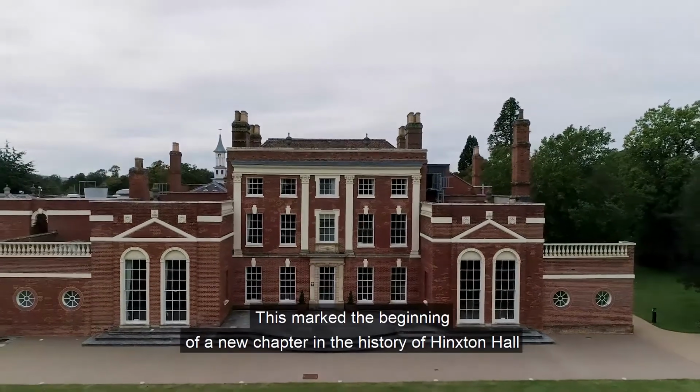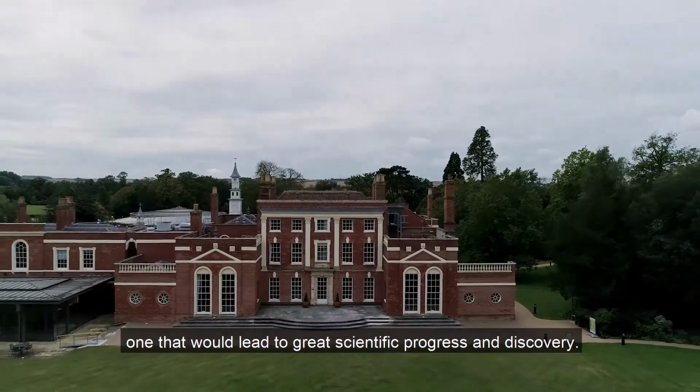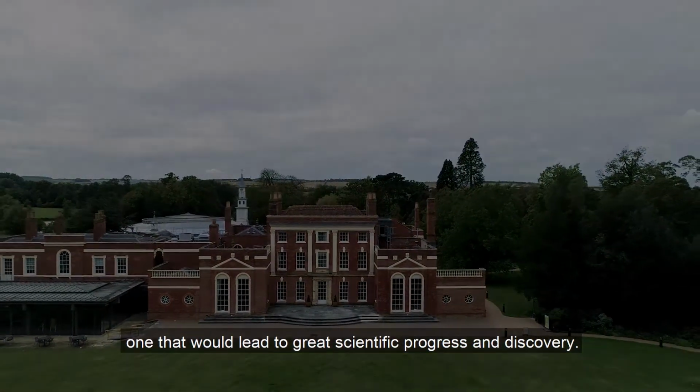This marked the beginning of a new chapter in the history of the Hinxton Hall, one that would lead to great scientific progress and discovery.